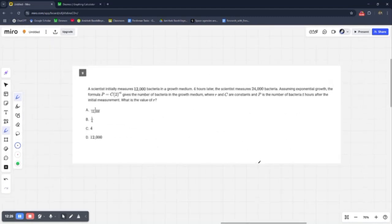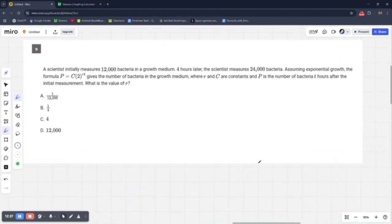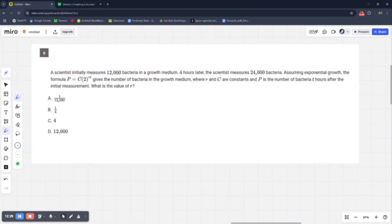Scientists measure 12,000 bacteria in a growth medium. 4 hours later, there are 24,000. So I can already say that basically it should be at least 12,000. It is doubling every 4 hours. It means that the period is going to be 4. So the answer must be B.